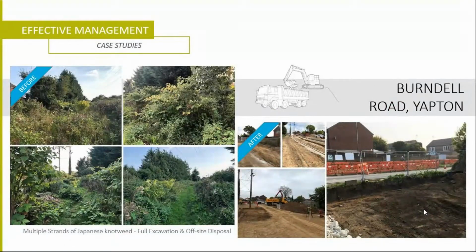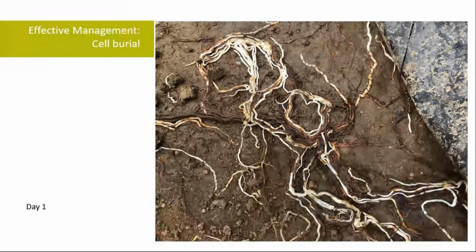And we do the odd one. This is a site down in Yapton, near Southampton, where a lot of material was dug up and removed, and a lot of asbestos was also found on this site and removed at the same time. Viability of a system is also very important.